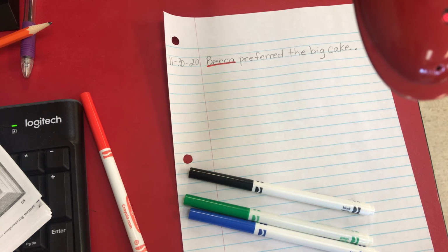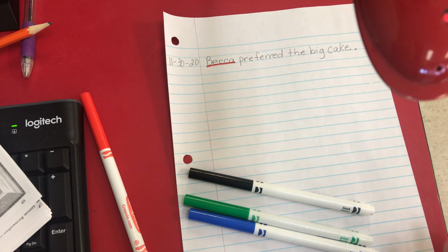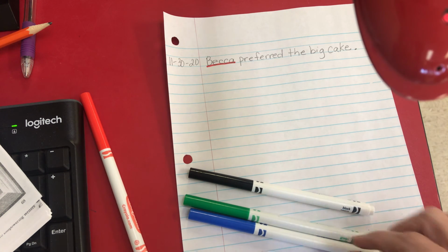What is our predicate? Nadia. Okay, preferred the big cake. What color do we need to underline that in? Nathan. Green, good.